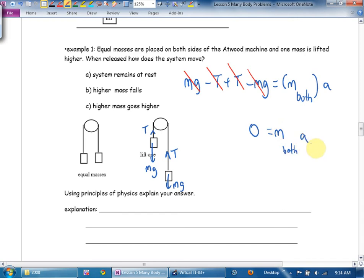How would I get the a by itself? You know what 0 divided by anything is? In fact, I don't even need to go that far. I can say, look, for this to be 0, one of these had to be 0 because you're multiplying. Are the masses 0? No. What's 0? So if you're not accelerating, you ready? Who says A?